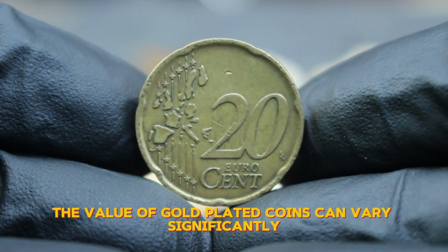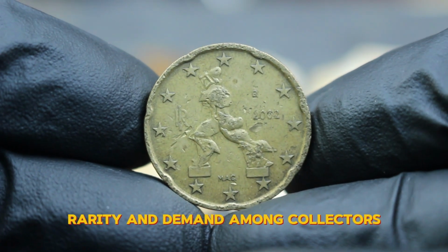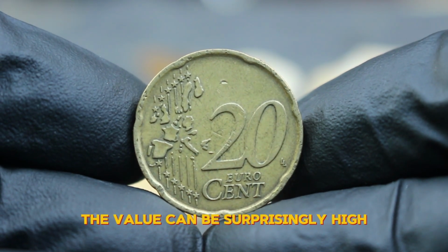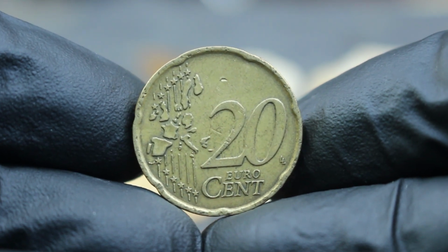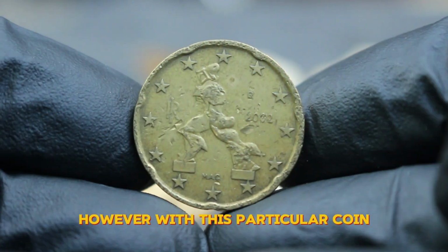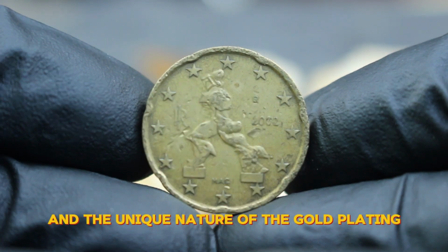In general, the value of gold-plated coins can vary significantly depending on several factors, including their condition, rarity, and demand among collectors. For the 2002 Italian 20 euro cent, even in a damaged state, the value can be surprisingly high. But why is that? Damage to coins, such as scratches, dents, or wear, typically decreases their value. However, with this particular coin, collectors are still willing to pay a premium due to its rarity and the unique nature of the gold plating.